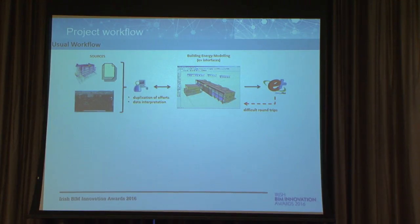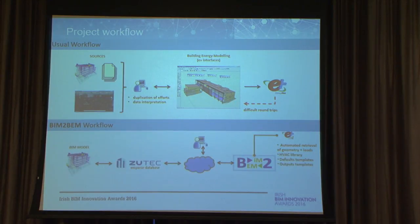digital multi-model environment. Okay, instead we proposed the BIM2BEM workflow, which essentially reuses the information currently available in BIM. And that may take a little bit of rework on the side of the BIM. If you have an architectural model, it might need a slight modification for energy purposes. An architectural representation of a space is not necessarily the same as a thermal representation of a space.